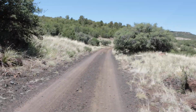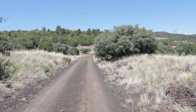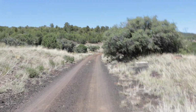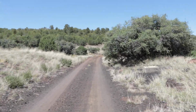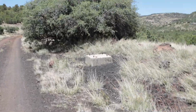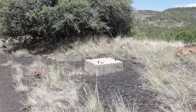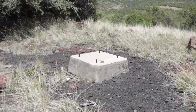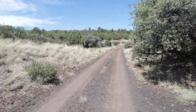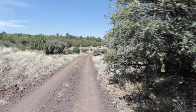But this line here was the original 1882 main line from Williams to Ash Fork. Coming up on here now, we've got what used to be abutment for a signal, concrete piling for a signal here. I'm going to bring you out as far as I can here.